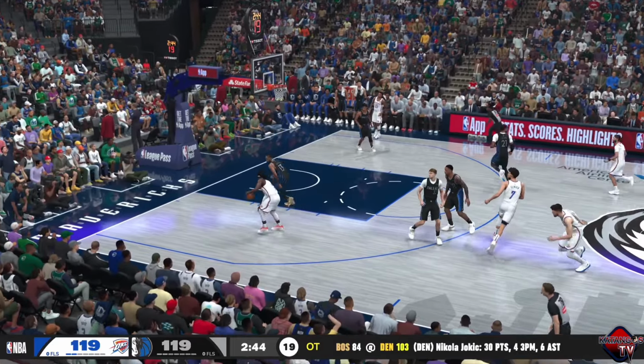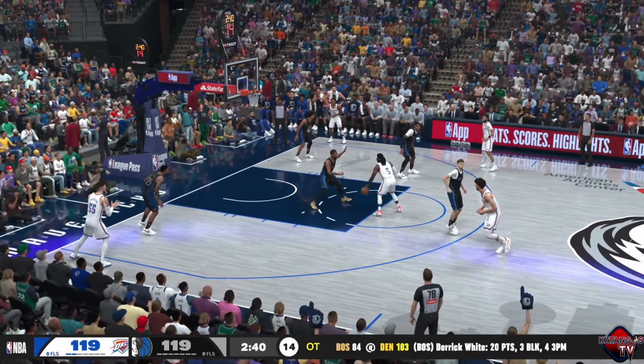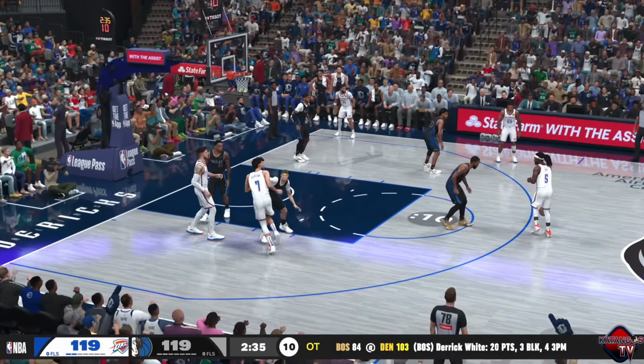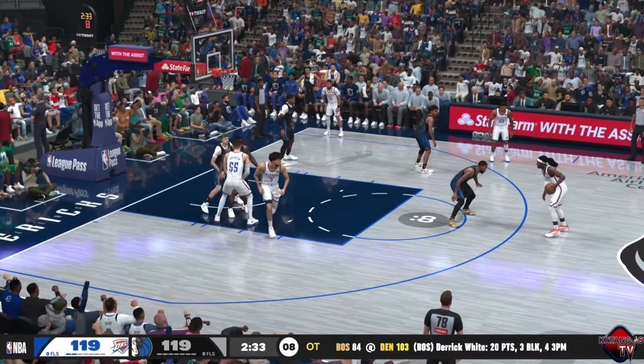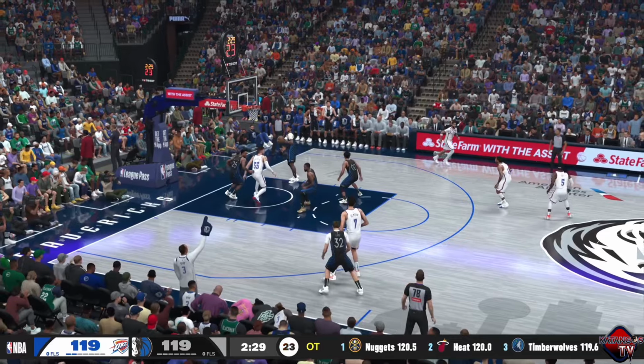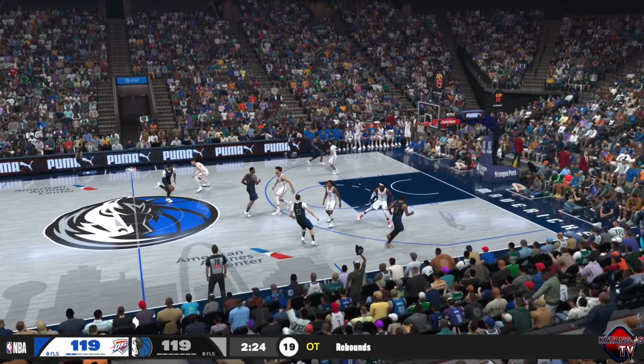Now Dort. We're in overtime if you just joined us. 2.5 minutes through it. Here's Holmgren. He launches. Ooh, it misses. He is just so deadly from out there. You expect that to fall.